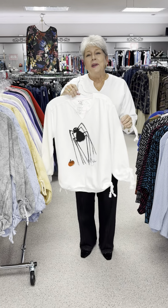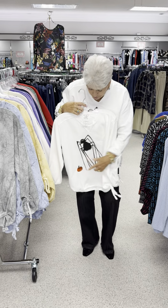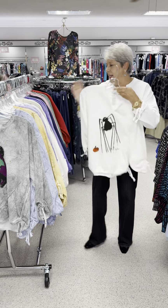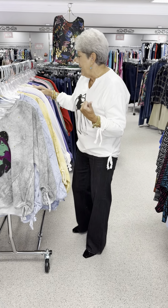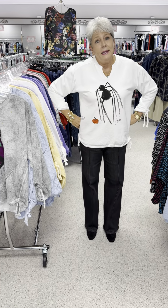So I love it. He is cute on that white with that stark black, and then the orange pumpkin, and then you have your cute little pumpkin there on the back. At $120 in the Spider, I have a small, I have a medium, I have an extra large, and at $130, I have a 2X. And ladies, I have on a medium.